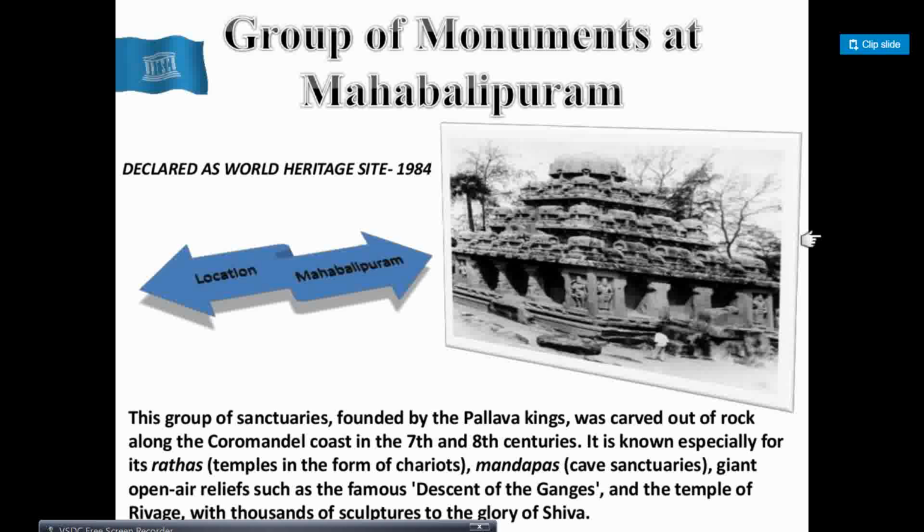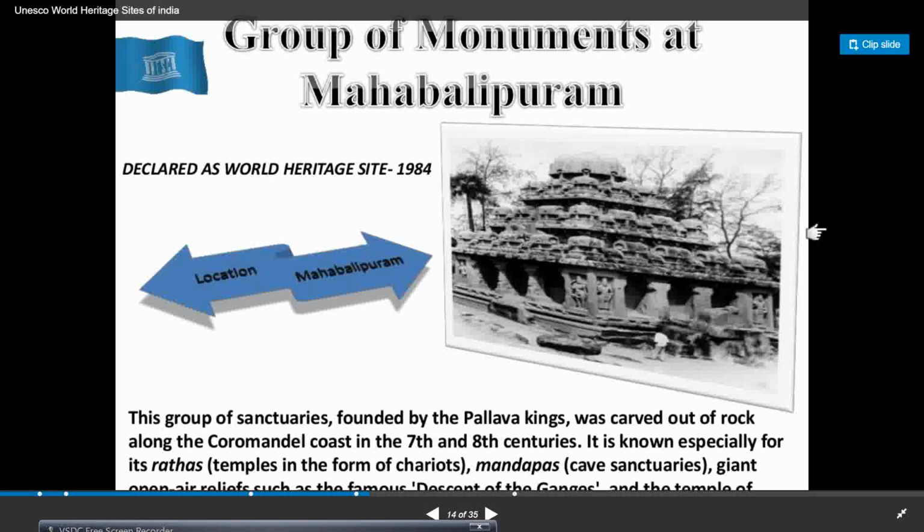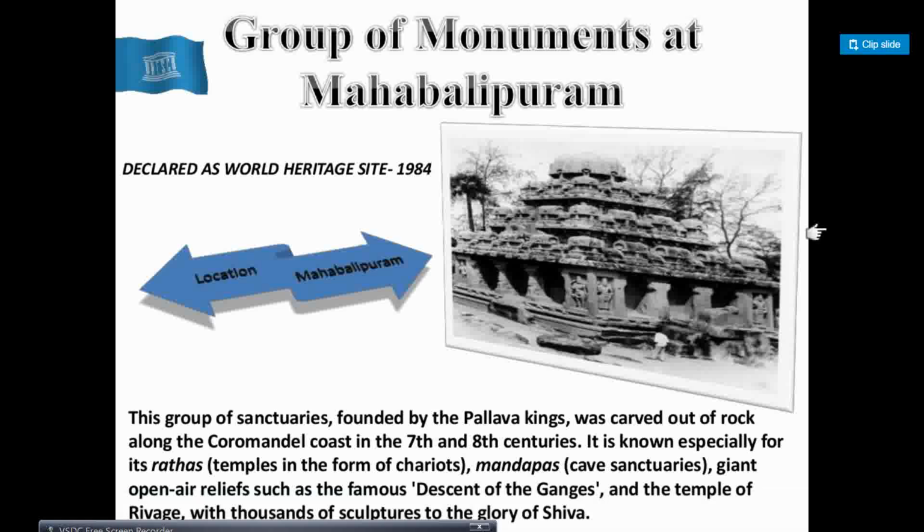This is a group of sanctuaries founded by the Pallava kings, who carved them out of rock along the Coromandel coast. It is located on the eastern coast, and it is carved out of a single rock. That's why it is so famous.